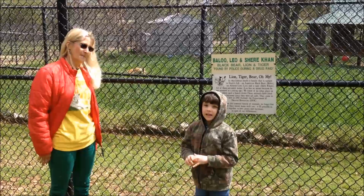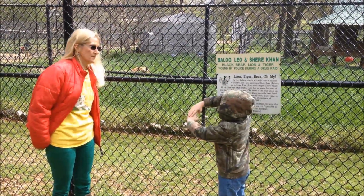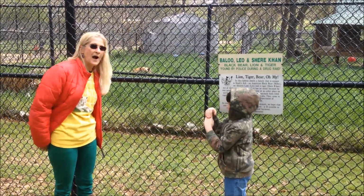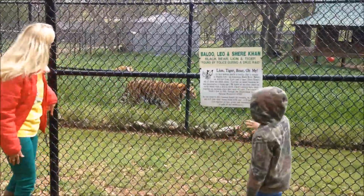And Leo is getting older. Yeah, so they're going to build a ramp. Right. We're going to build a ramp for him. That's exactly right. There's Shere Khan again.